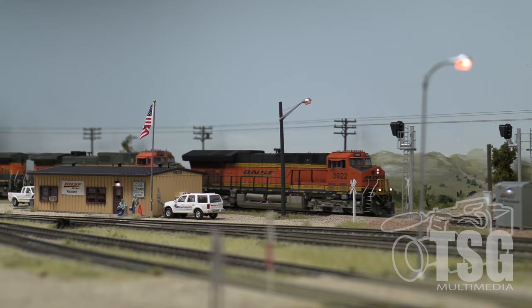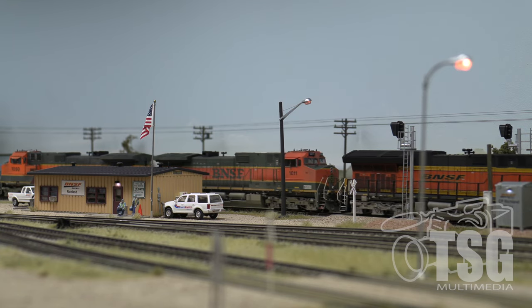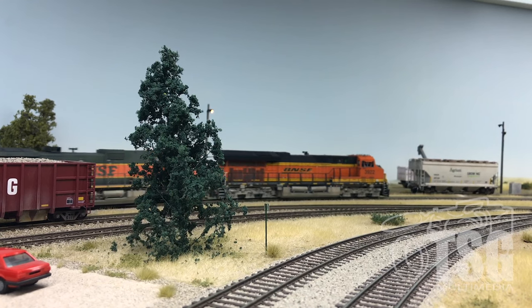We have some industry and some industry in the back here. This is a small branch that wraps around, and the local originates at Kimber and works this, turns, and goes back down to Kimber.